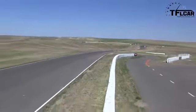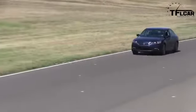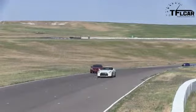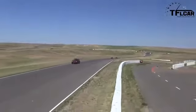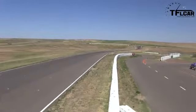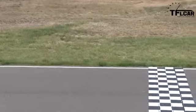We'll bring you 10 road cars reviewed on the racetrack. Why? Well, because we can. No. We think that if a road car does well on the racetrack, it'll do exceptionally well on the road. So, starting today, we're going to do these in order of lap times, with the slowest to the fastest coming up next.